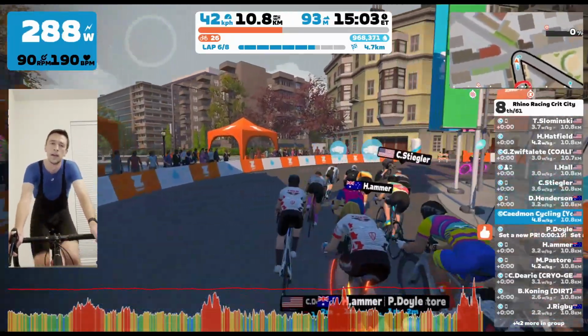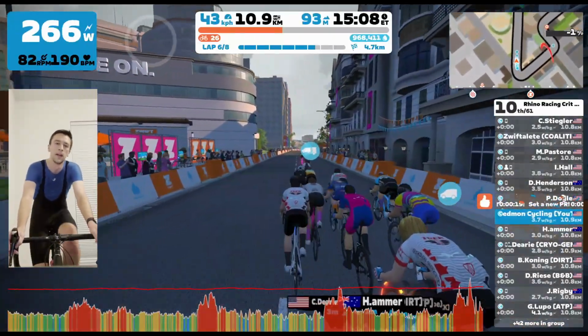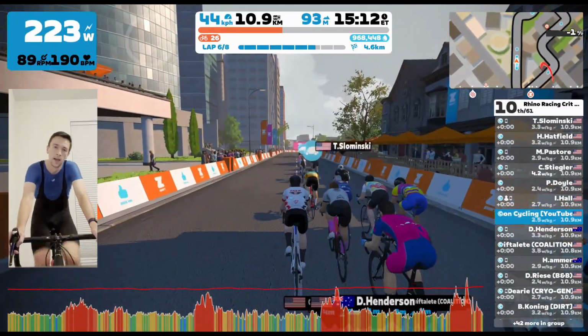especially getting towards the end of the race. Some of the riders start pushing up the hill, trying to make breaks happen, so my heart rate is up to 190. That's not really where I want to be, especially with almost 5 kilometers still left.